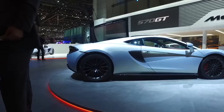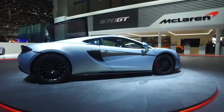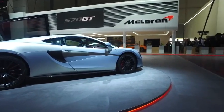So, one of the star cars, or one of the most talked about cars of the show, McLaren 570 GT. What do you reckon? I feel like the range of McLaren, it's very diverse. It's diverse, yeah, for sure. And I'm starting to get a bit confused about who is who, what does what, what's the purpose of each car? Like, who's it for?